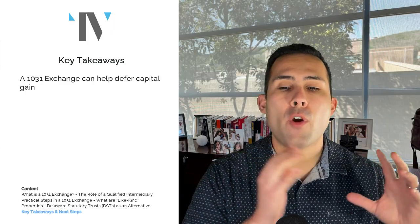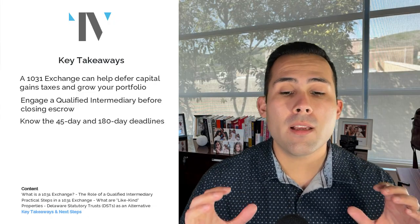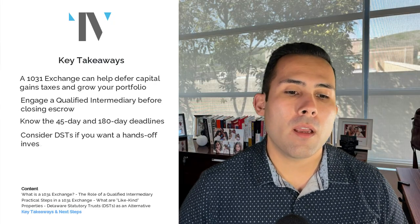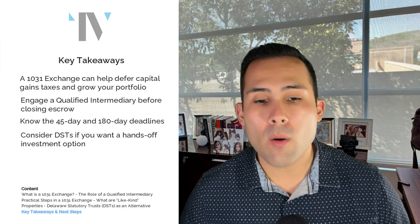So here are the key takeaways. Number one, a 1031 exchange can help you defer capital gains and grow your portfolio. Number two, since most 1031 exchanges are indirect exchanges, you're going to need to engage a qualified intermediary, otherwise known as an accommodator in the real estate industry. Number three, make sure to pay close attention to those 45 and 180-day deadlines in order to stay within the window of eligibility. And number four, consider a DST if you want a hands-off investment option, or if you're cutting it close on your 45-day window.